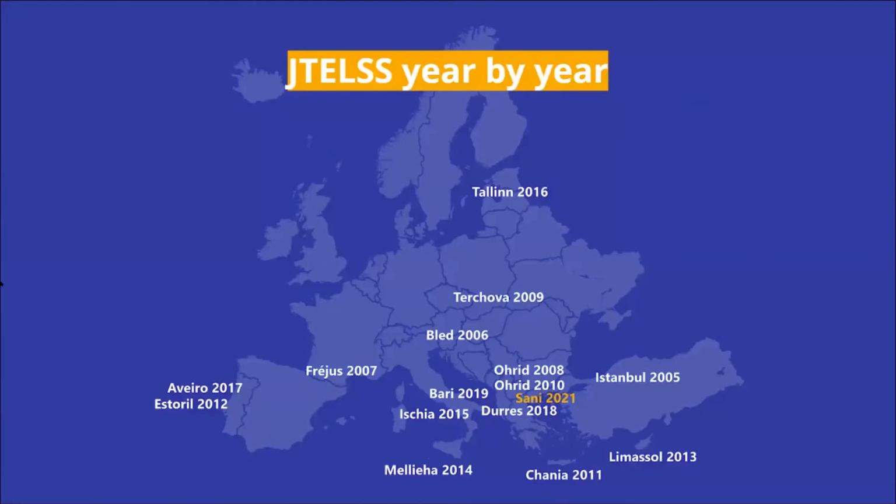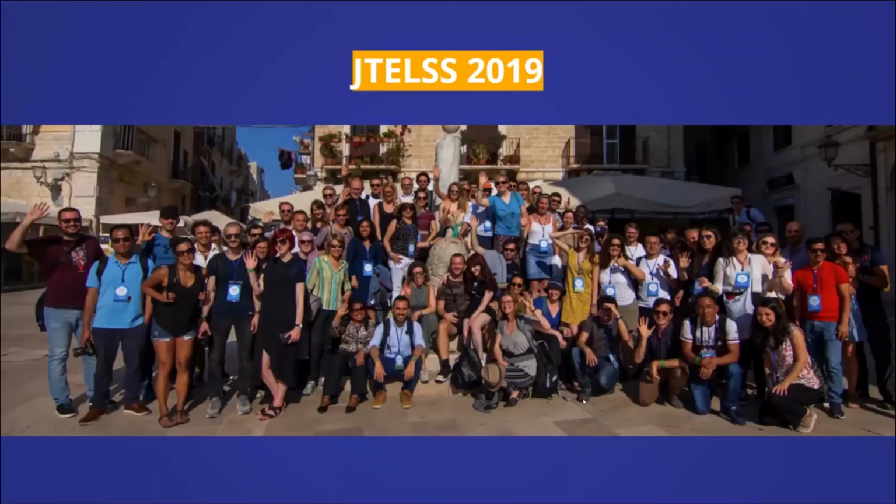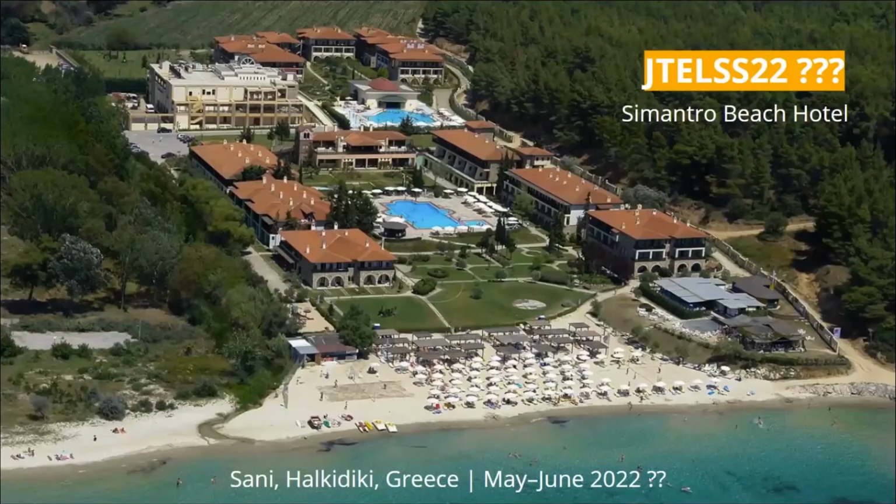This is a map of the summer school. You see it was held in different countries in Europe in different years. We were planning to go to Greece in 2021, but let's see if we can go there next year. This is one of the photographs to see how many people usually come and how the community looks like. This is our location for whenever we can travel again. This is the hotel we have an agreement with to host our next summer school.